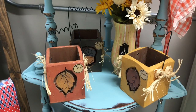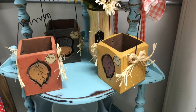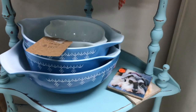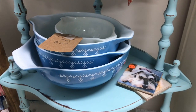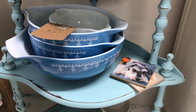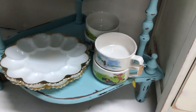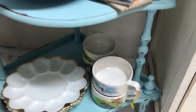And how about these cute little, I think they're supposed to be maybe tea light holders, but I personally would probably use them for something else. There's a set of 3. Lots of 1970s snowflake Pyrex. And shout out to that cute little schnauzer over there. That's some of Anne's, one of my vendors. She makes coasters as well as thrifting. And there's some egg trays. I think, you guys, I have 3 of these. And those cute little Campbell's mugs.